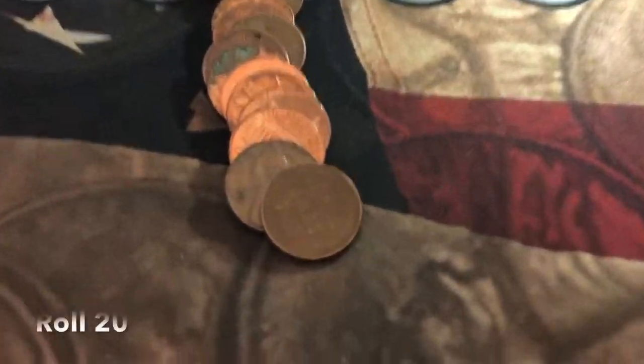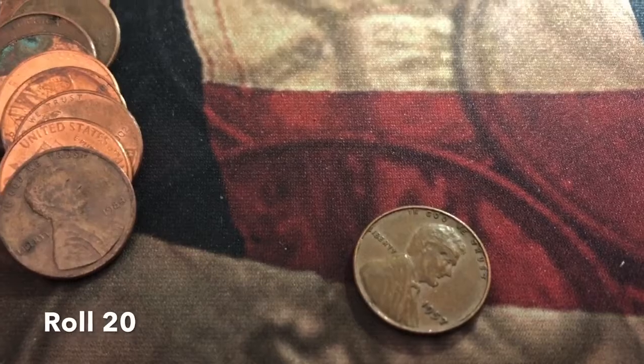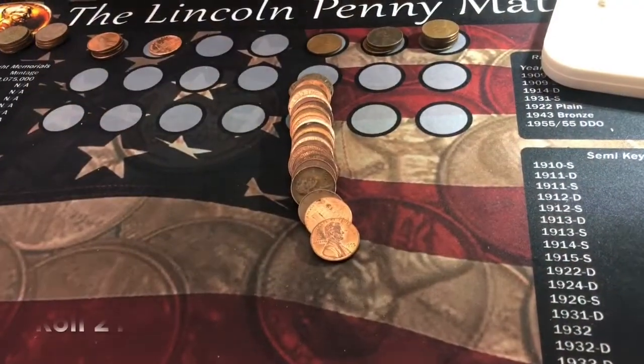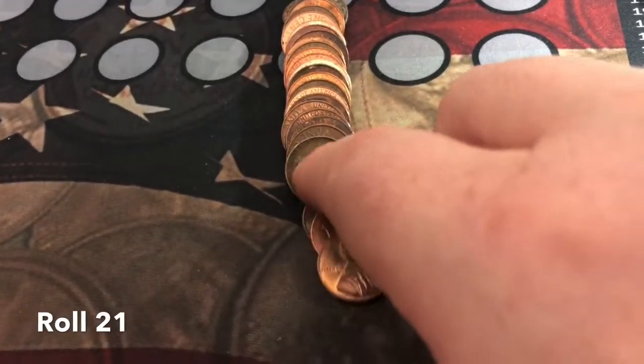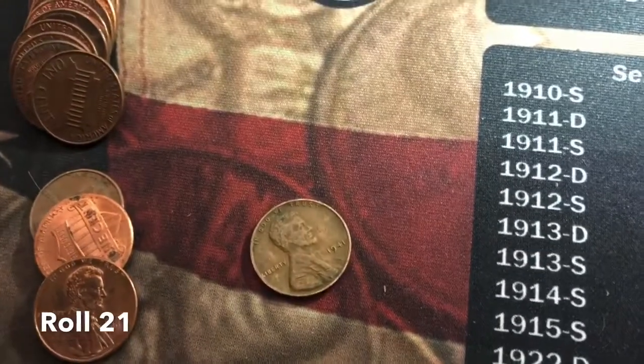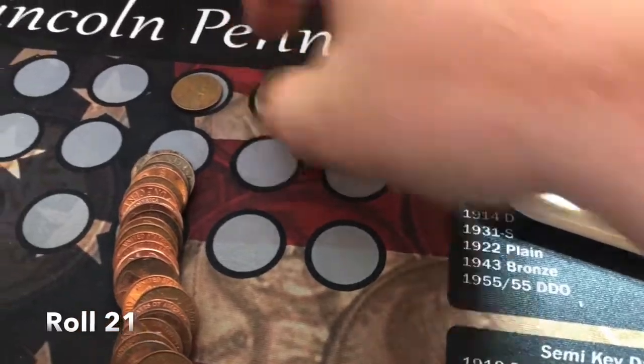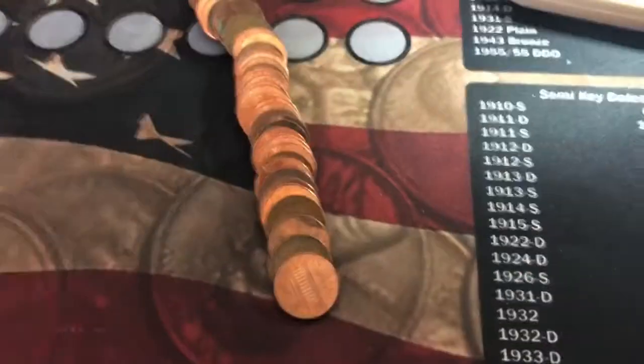Roll 20. We got another Wheatie. 1957. Not bad. All right, we just came across our 10th Wheatie in roll 21. Another 40s. All right, pretty decent hunt so far. We got plenty more rolls to go.